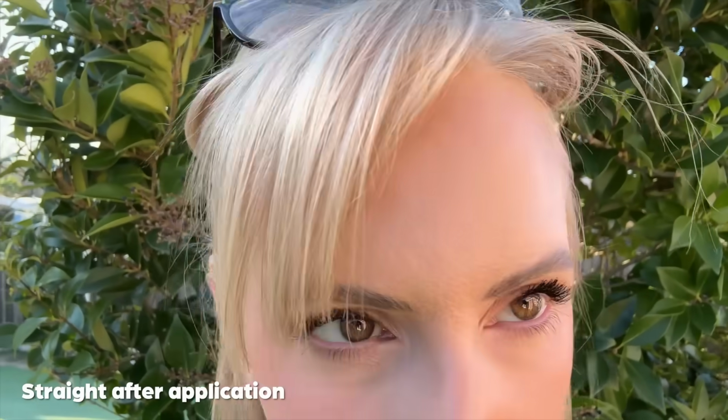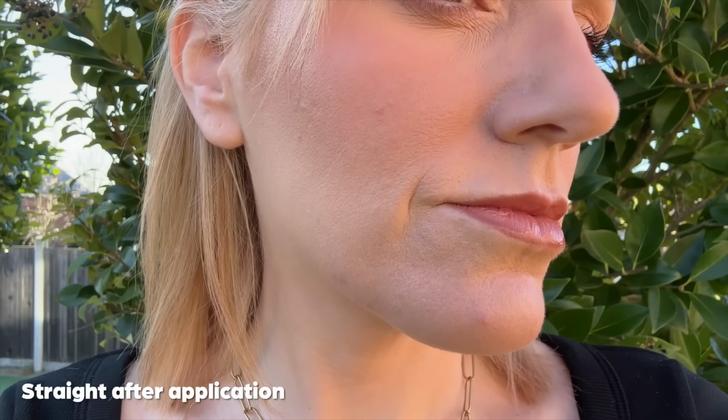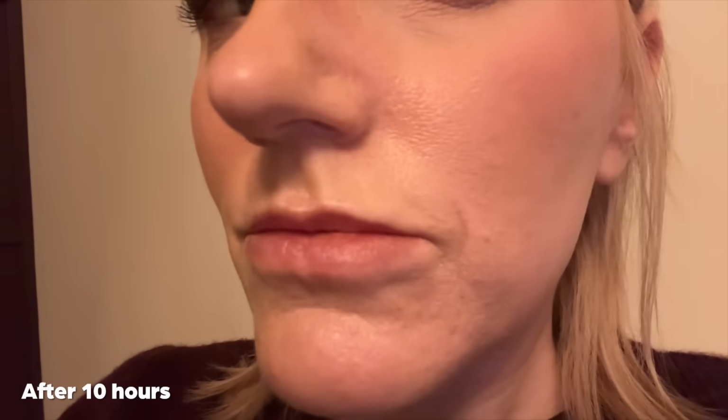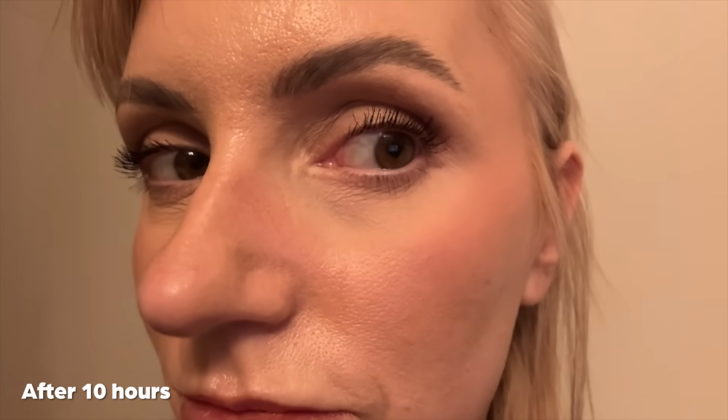This had really disappointing wear. I was expecting it to wear for a lot longer than it actually did. After 5 hours, it looked very heavy, it looked patchy in areas, with no foundation left on my chin at all. It did last the 10 hours, but my dryness looked very, very dry, and in between my brows and around my nose looked cakey and shiny.